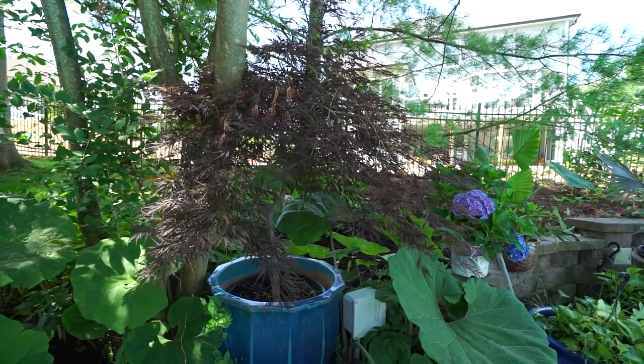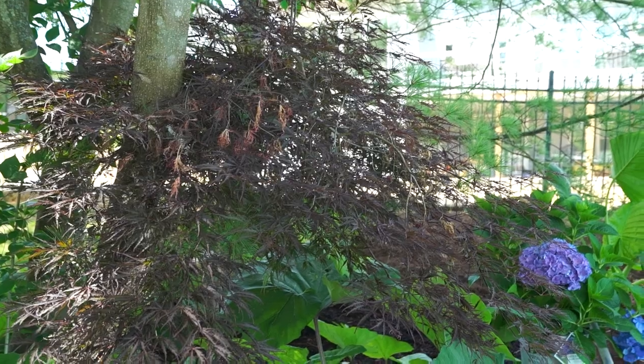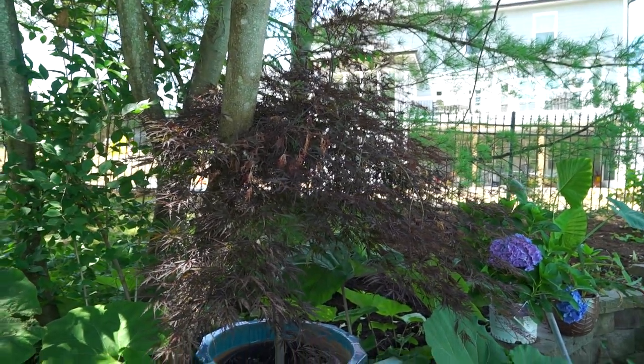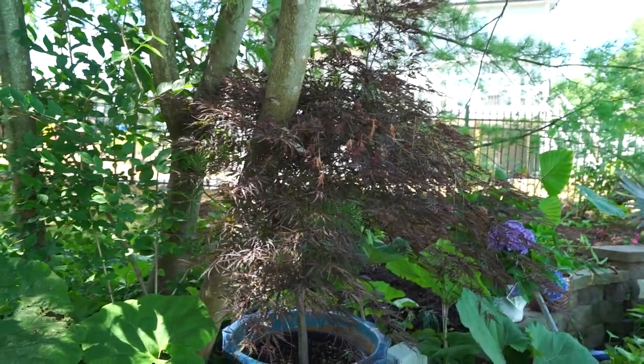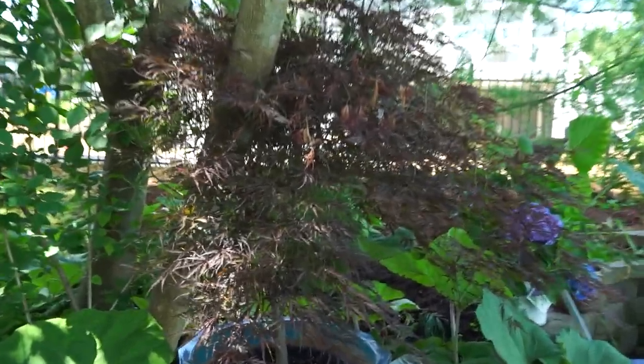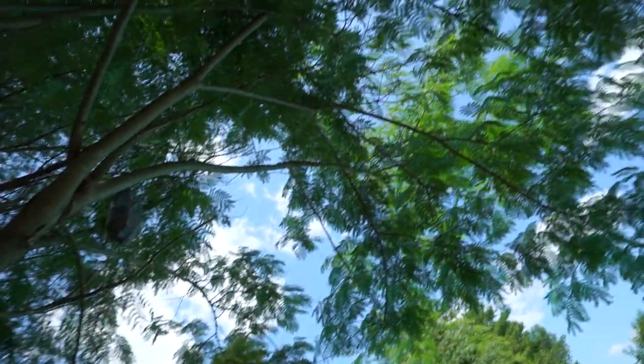Beautiful Japanese maple over here seems to be keeping its red. I wasn't sure if it was going to, because I thought there might be too much shade here, but it's a Crimson Queen lace leaf. See them around the neighborhood and other people's yards in shade, and they're keeping their red, and that seems to be holding true. Good amount of shade from the mimosa.